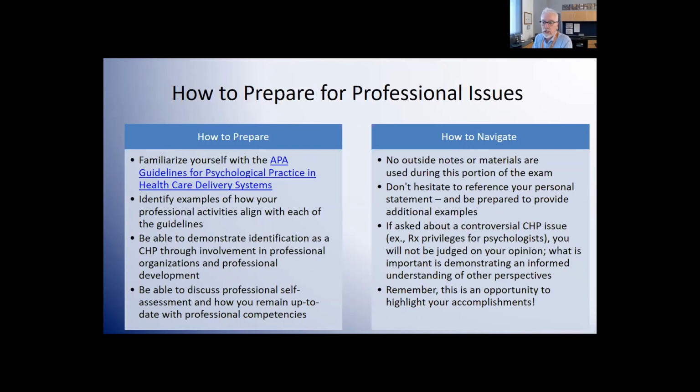And above all, I just want to remind you that this is the opportunity in the oral examination to really highlight your accomplishments. So if you have awards, if you have been recognized for achievements, please don't hesitate to incorporate that in your answers.